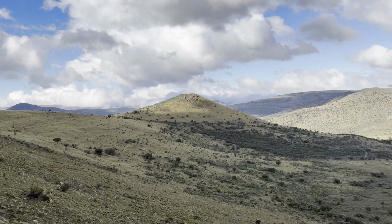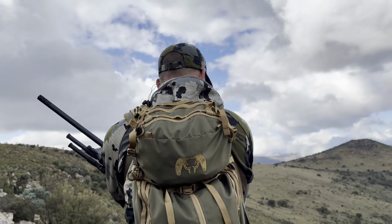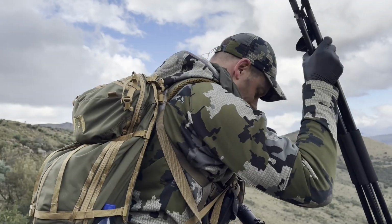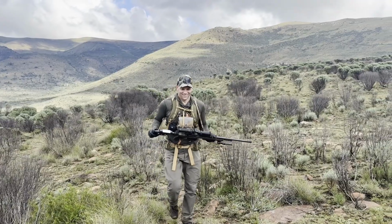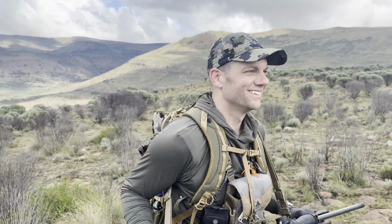Almost at the top. What's up, man? 20, 30 feet of elevation gain right there. I just need a minute. Got rid of some layers. I did the cool thing and took the layer off at the top instead of the bottom.